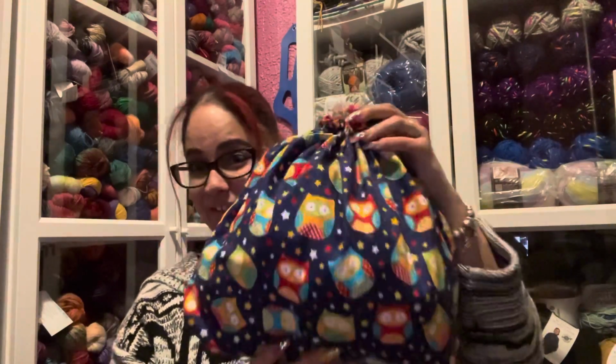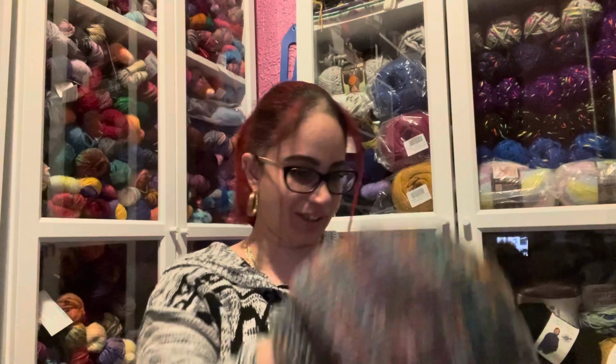Okay, so in this bag right here with the owls, I have 2 finished objects, right? And I believe I was knitting the prim hat. Yes, I was knitting the prim hat for this one. And I made a cow as well. I have like so many things in here.